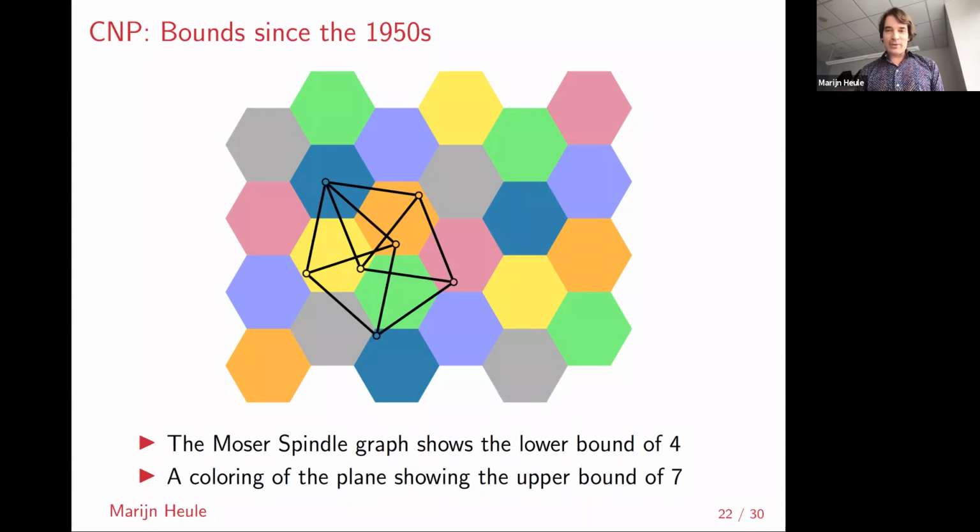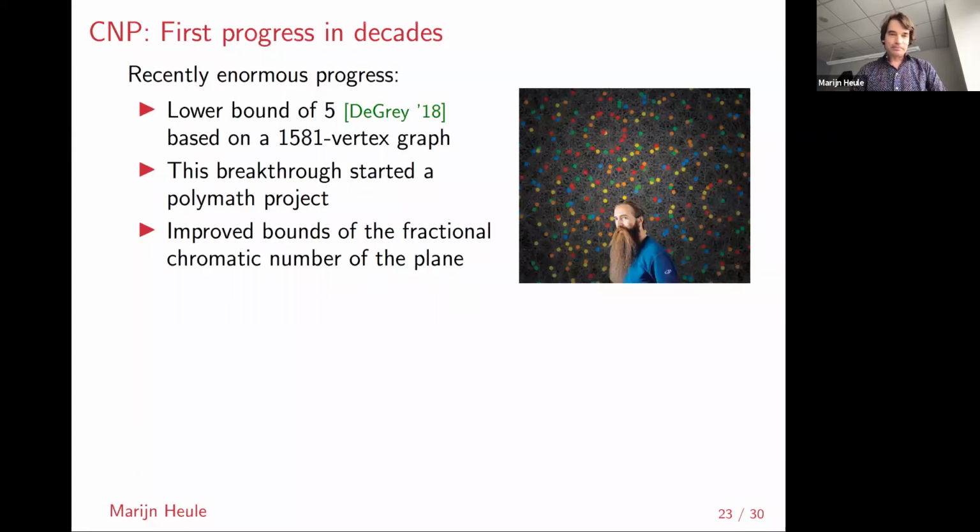And many decades went by when lots of people tried to improve things, because the argument is so nice, right? It's such a small, elegant argument. Can we either make a better tiling to bring down the upper bound, or find a bigger graph that has chromatic number 5 or higher? The first progress was actually many decades later, by Aubrey de Grey, who found a graph with 1581 vertices that improved the lower bound to 5.